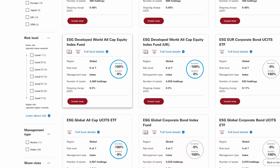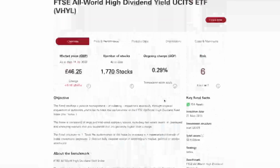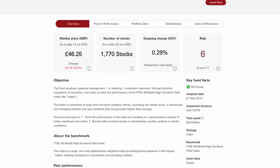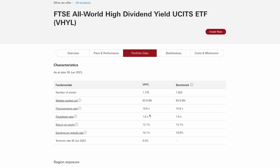The second ETF I've been buying is the FTSE All World High Dividend Yield ETF. As it states in the name, this gives me exposure to stocks from all around the world. It started on the 21st of May 2013. It has total assets of 3.6 billion and a massive 1,770 stocks. From the portfolio data, the stats are lower in comparison to VUSA, with return on equity 13.1% and earnings on growth 10.1%. This is reflected in the price to earnings ratio.